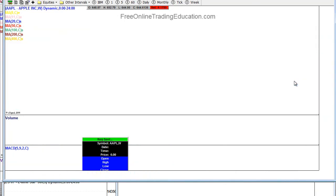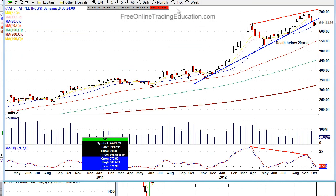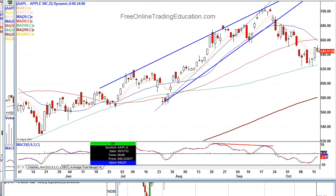Apple is having some iPhone problems, but this is the weekly chart. So far for the week, we are bouncing off the 20-week moving average. On the daily chart, we're under pressure yet again after yesterday's exceptional run.